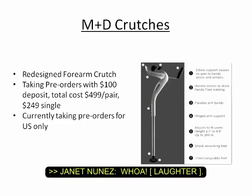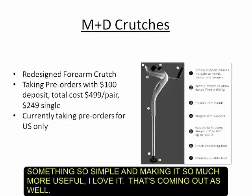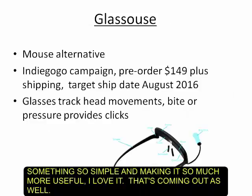So I wish I had this when I was using crutches. Oh my goodness. But it's coming out, and I think it's such a smart redesign of the crutch. Taking something so simple and making it so much more useful, I love it. So that's coming out as well.